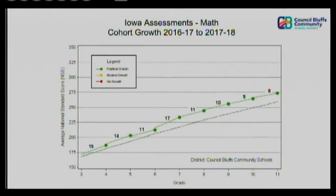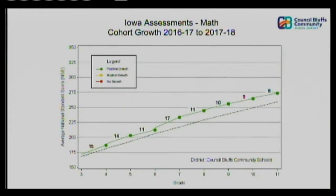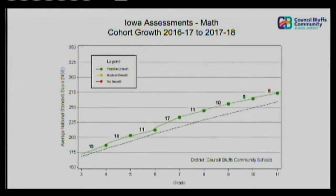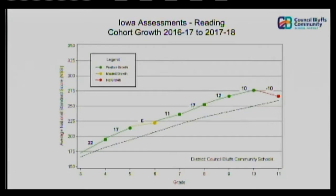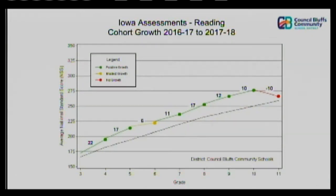The same can be said about math. As you can see, our growth from cohort to cohort, year to year, ranges anywhere from 15 points in 3rd to 4th grade all the way down to 8 points from 10th to 11th grade. And the nice thing about both of these charts, with the exception of 10th or 11th grade English, is that we continue to widen the gap between the average and how our students are doing. If you look at the distance between the average line and our line, it gets bigger for the most part from year to year. The same can be said with reading. It starts very narrow and gets wider as it goes up. What that shows is that our kids are actually accelerating. They're making more than expected growth for the most part.